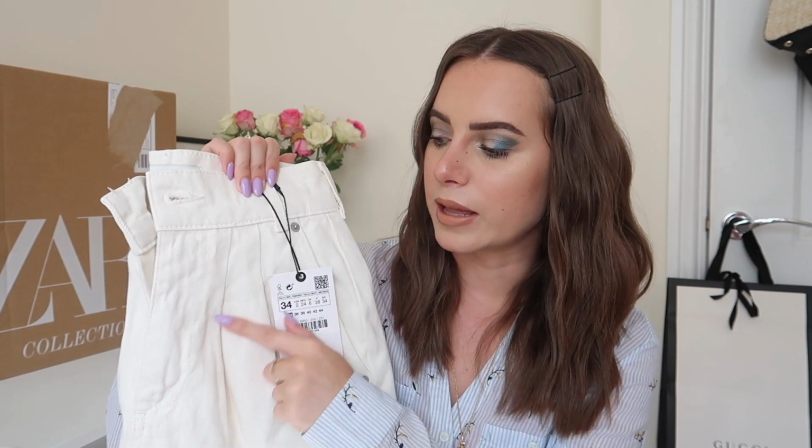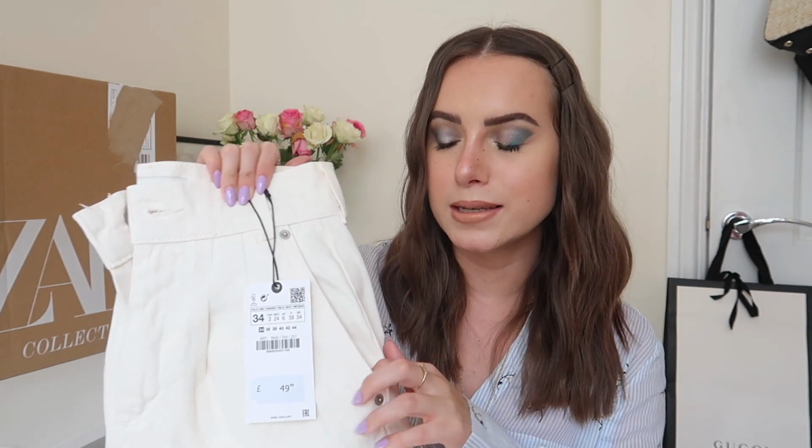Next is an item which unfortunately I am probably going to send back, but only because I'm a tiny human, and this type of trouser, I just think you need to be tall, or I need a really petite style version of this. So I'm not really going to be able to show you, but they're just a really super oversized pair of pleated wide leg jeans, and obviously they're a whitey cream, and I just love that look at the moment. I love the whole wide leg vibe that's come back into fashion.